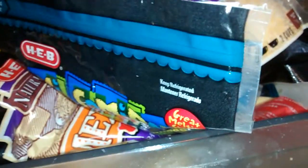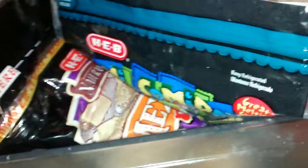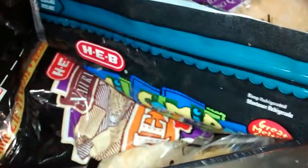There we go. What else? I don't think there's anything else. There's some strawberries in here. They had strawberries 4 for $5. So I did get strawberries. But other than that, not too much in here to be trying to show.